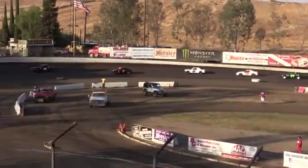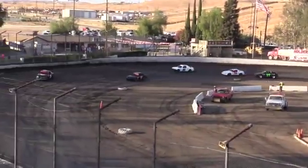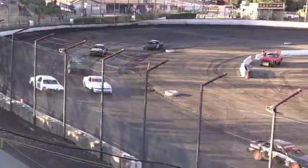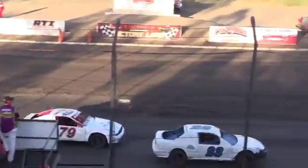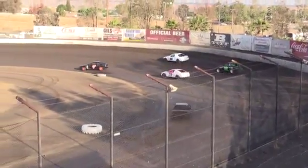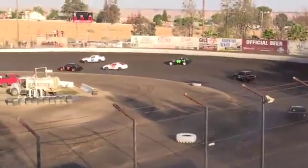Roy Maynard Jr., the number 70 machine, going to jump to the early lead with Lonnie Spiller in the number 7 machine certainly in second. Battle is for third. It's Doug Shepard who is looking to the inside of the 23 of Kylie Conway. Spiller tries to hold on to it.